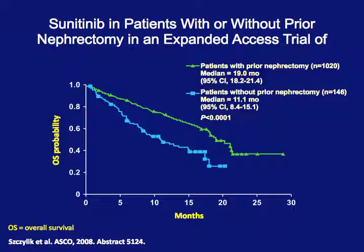Now, this is retrospective, it's biased. The people that had their kidney left in place may have been for a very good reason, like they were on death's door and really couldn't have their kidney removed. But it is data, and it does show a benefit to being treated without your kidney in place.